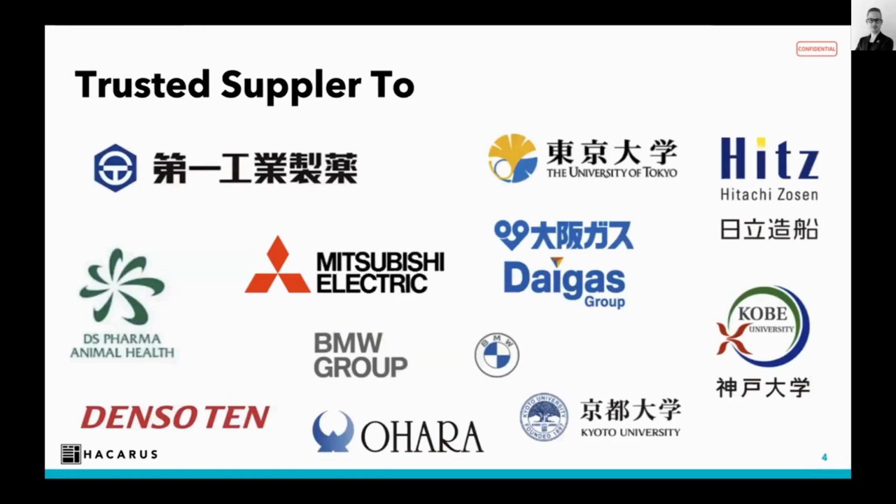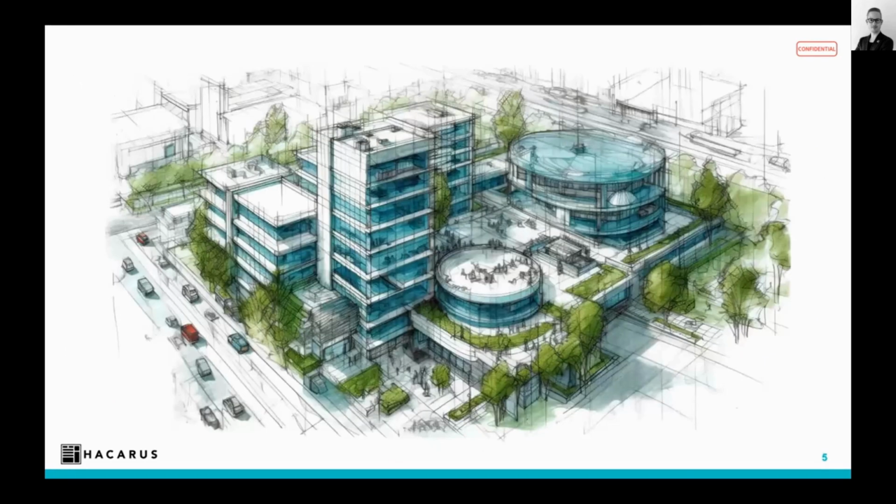We supply solutions to quite a few companies. As I mentioned, it's mostly here in Japan, but we are getting to the stage where we're also deploying solutions in Europe. One notable pilot project has been, for instance, with the BMW Group. Okay, so let's get to the meat and potatoes of today.